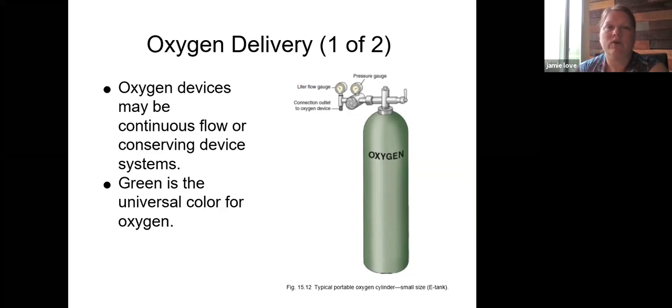So when we're using oxygen, there's a little dial over here that you can turn up to so many pressures. Most people get put on 2, 2 liters per minute. And then the tubing hooks up to this little piece here, and it usually hooks through to their nose.